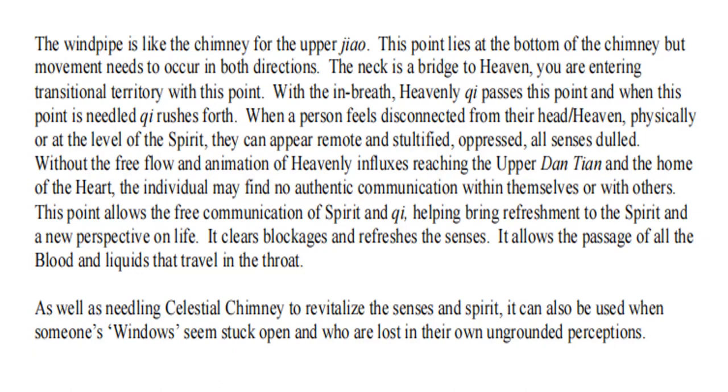This point allows the free communication of spirit and chi, helping bring refreshment to the spirit and a new perspective on life. It clears blockages and refreshes the senses. It allows the passage of the old blood and liquid that travels in the throat, as well as needling celestial chimney to revitalize the senses and spirit. It can also be used when someone's window seems stuck open and who are lost in their own ungrounded perceptions.